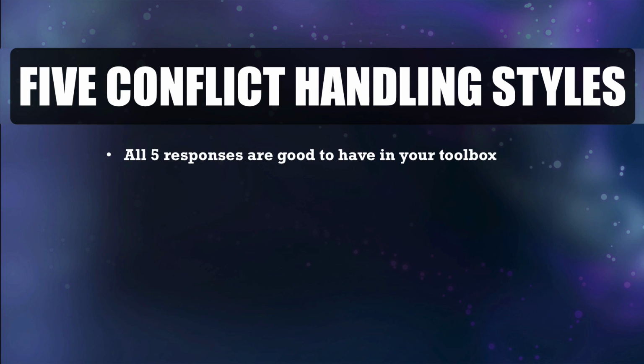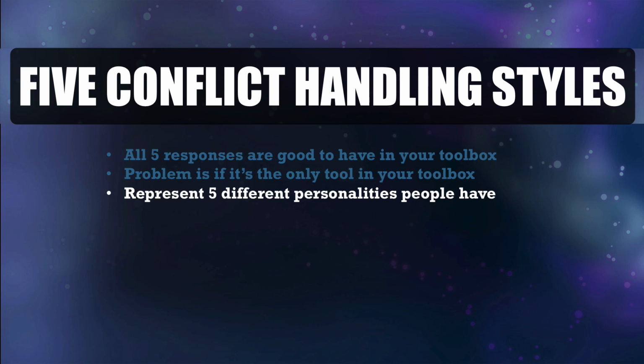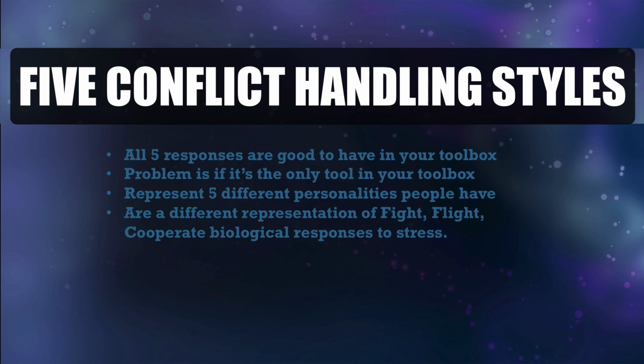Okay, all five responses are good to have in your toolbox. I think we talked about that. The problem is if it's the only tool in your toolbox. We also talked about that. These represent five different personalities that we have. We talked about that too. There are different representations of fight, flight, and cooperate. We can see that you can reduce all these five into three: the fight, competition; the flight, avoidance; and then the cooperate, as we talked about, will give you compromise, the accommodation, and the collaboration.